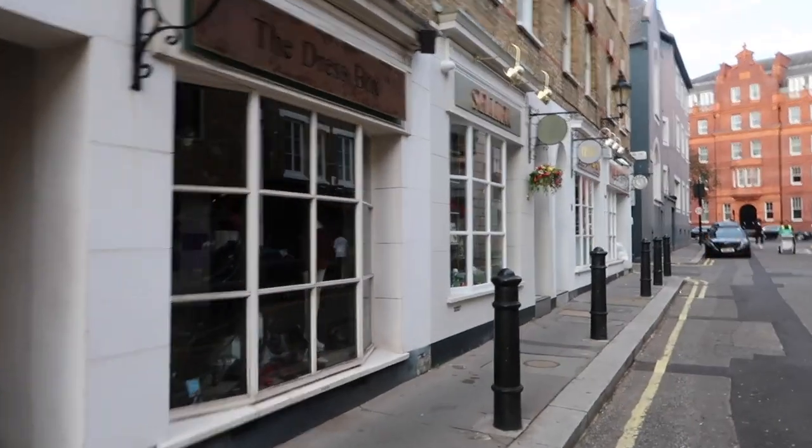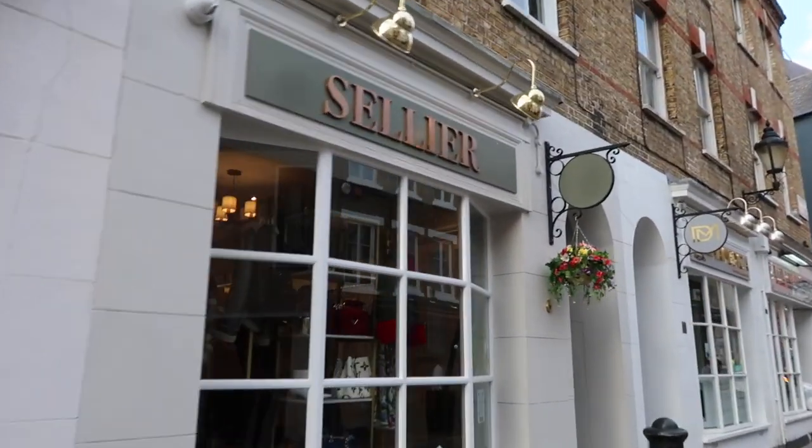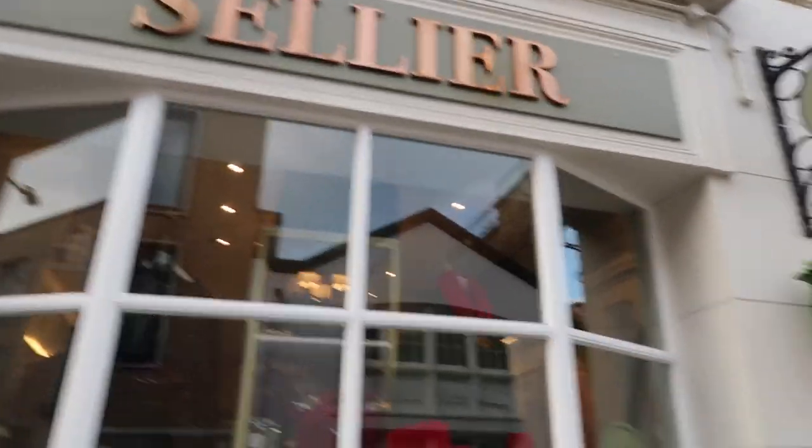So this is another one here, which is another resale place, but I'm not going to go in there today. It's called Cellier, and they have quite a few Birkins, I think, sometimes, but not going to go in there today. So those were some of the resale shops. I didn't film much because there wasn't much to film in there, actually. Yeah, it's also quite hard to film in those shops.